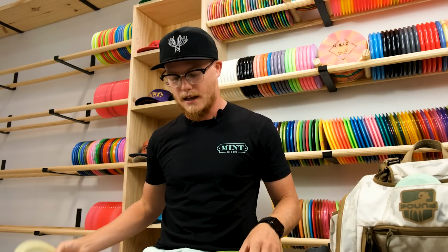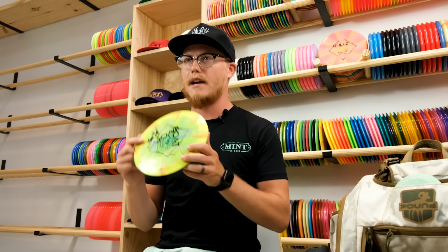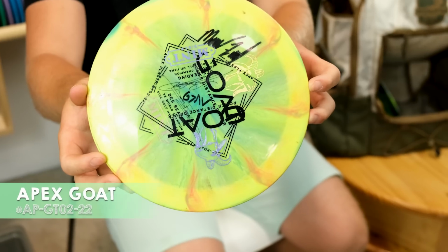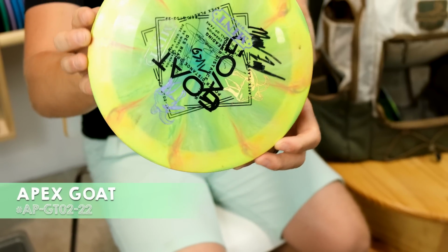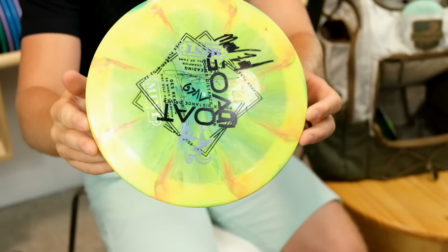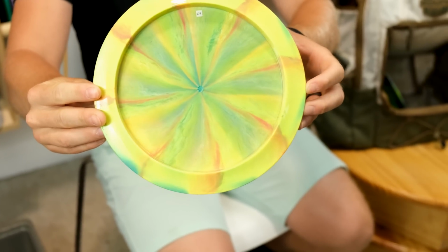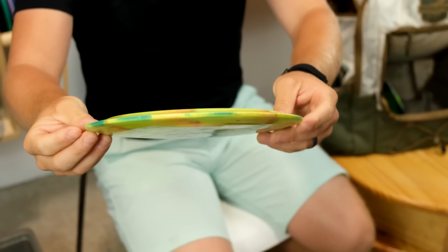Next up, I have two Apex Swirl. The first one is brand new to the bag, just trying to beat one in, but this is a heavier weight. It's a 174, so it's got a little bit of dome to it. I would say it's probably on the domey side of a goat compared to some of the other ones that we have, like the Nocturnal.